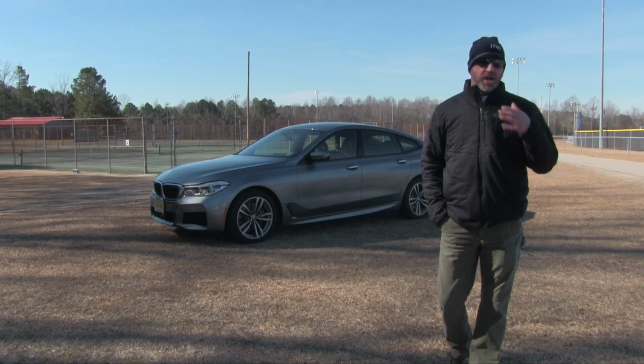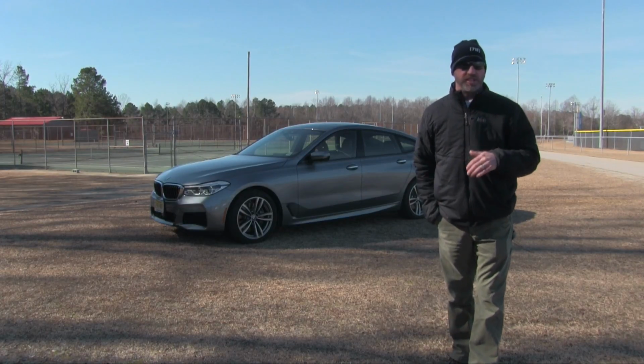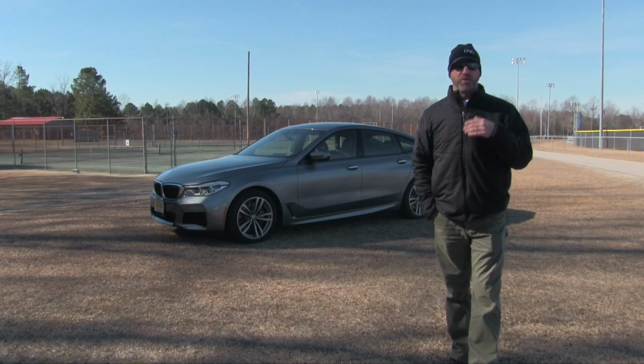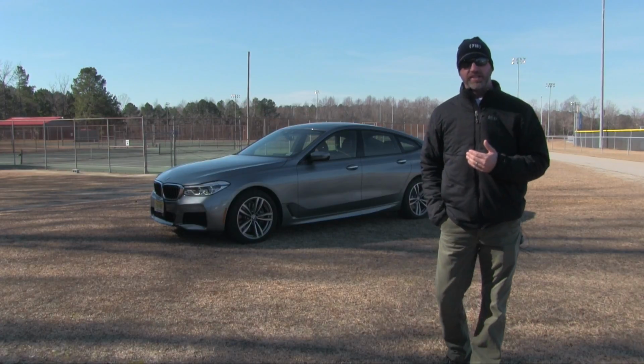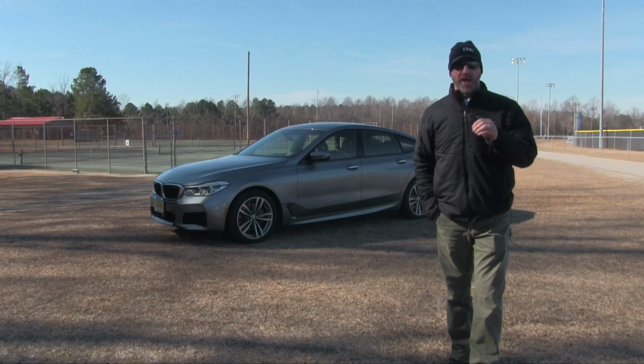Full-size sedans come with tons of amenities. Most notable is the legroom numbers and, well, some innovations. And when you add luxury to the equation, well, there are tons of bells and whistles thrown in. Hey, welcome to this edition of Road Warrior. I'm your host, Grant Robertson. Now behind me takes it to the next level, the 2018 BMW 640i Gran Turismo.